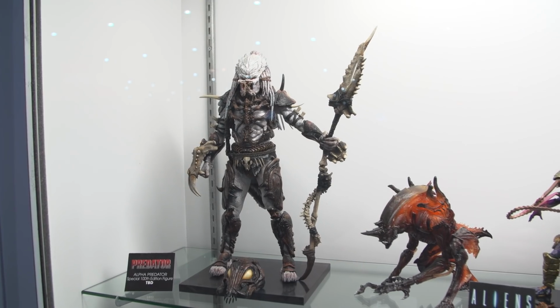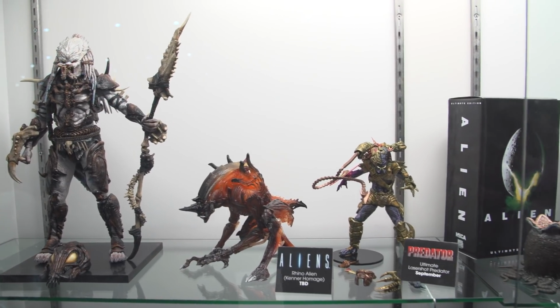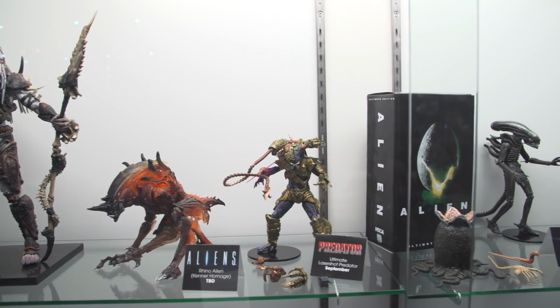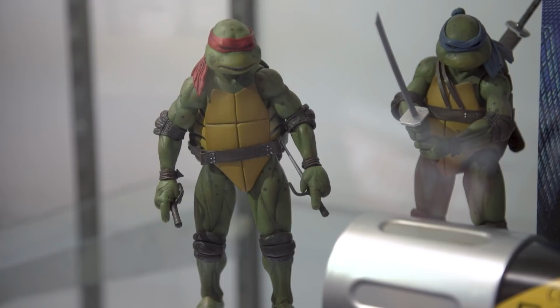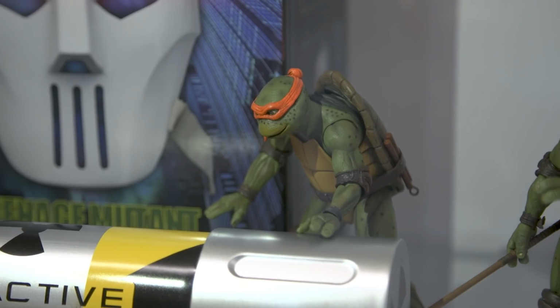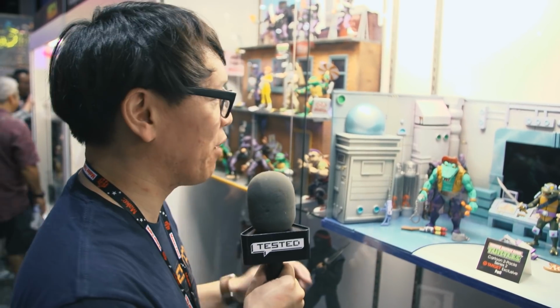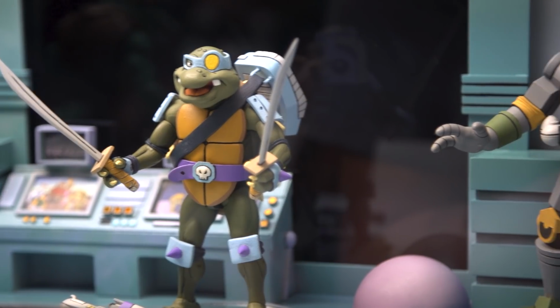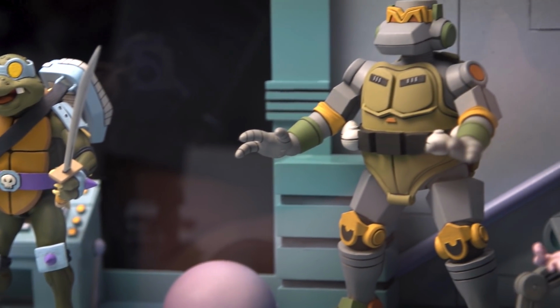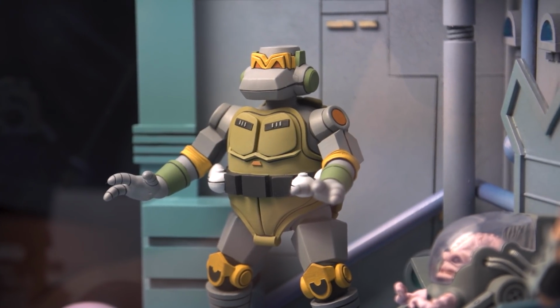And we've ended up here at the NECA booth, which has so many licenses, but one of the licenses they've done, I think, an amazing job with is Ninja Turtles. Both with the movie Ninja Turtles, which last year they released their figures, gorgeous, wonderful articulation, incredible detail, and also the cartoon version. And this year they're showing off some exclusives. Oh, you got Metalhead, you got Leatherhead, you got Robot Krang right there, and an awesome diorama display. These are going to be out in the fall.